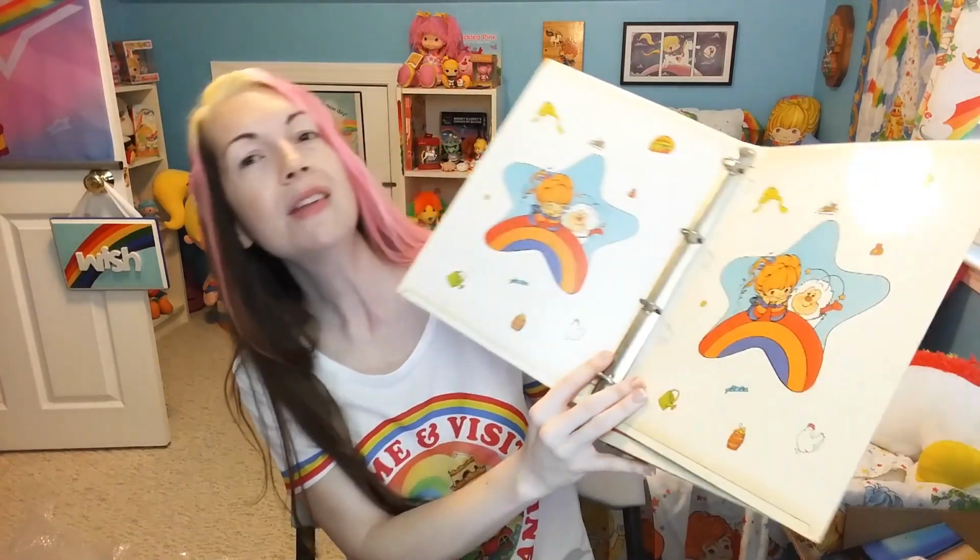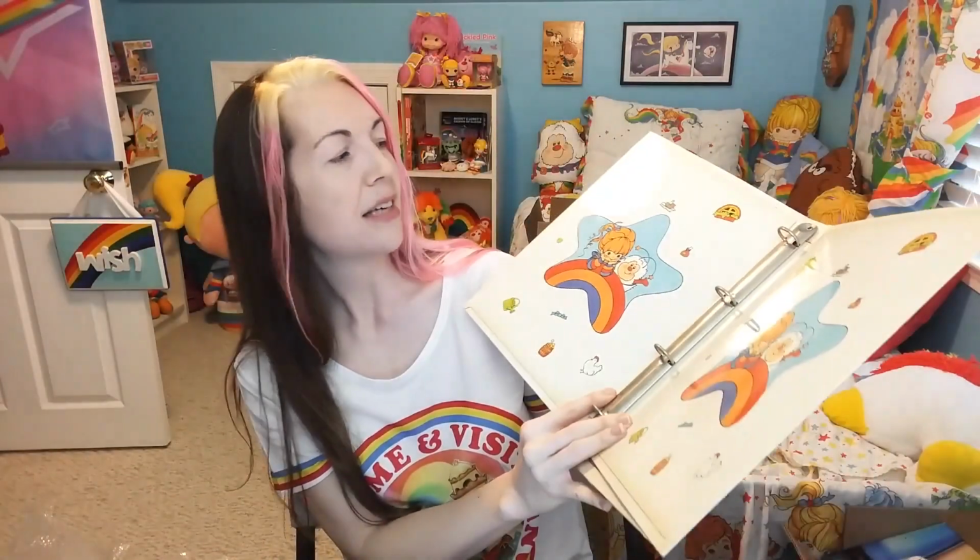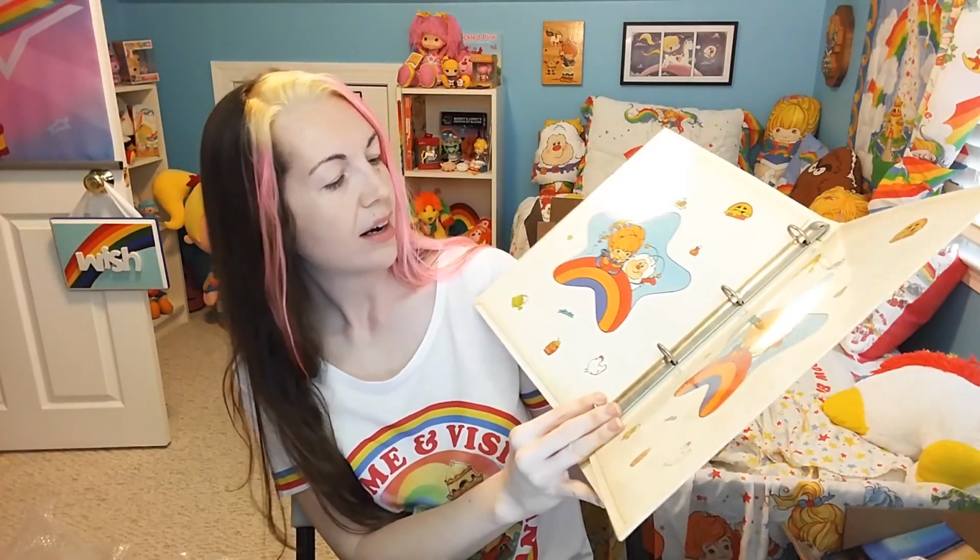Thank you so much! These are gorgeous! And yeah, I just flipped it open and then closed it real quick, but I love the artwork inside these. That's not stickers, that's just artwork.